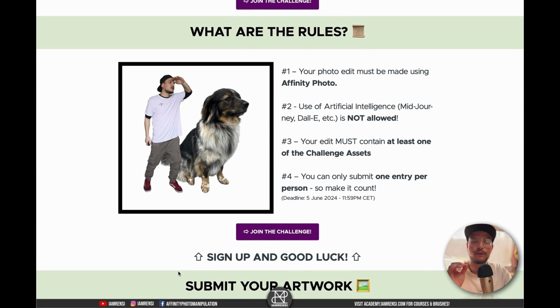What are the rules? Your photo edit must be made using Affinity Photo. You are not allowed to use artificial intelligence like Midjourney and DALL-E. I know it is fun to use artificial intelligence, but for this contest, I want to see your own creativity. Rule number 3 is your edit must contain at least one of the challenge assets. And rule number 4 is you can only submit 1 entry per person. So make it count, take your time to create something awesome, make something you're proud of, and then submit it.